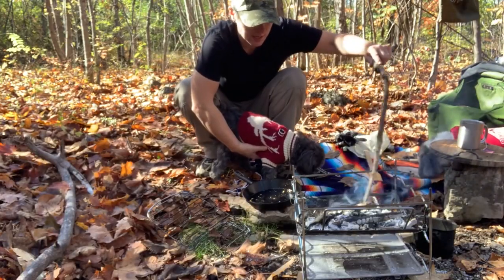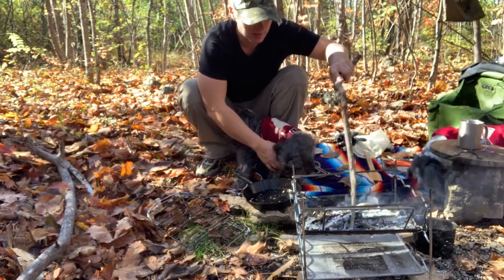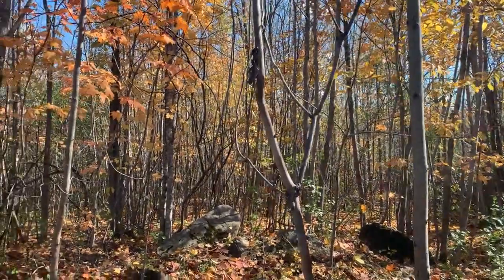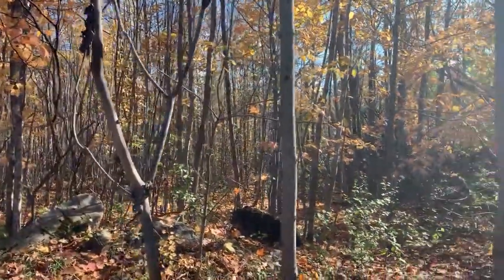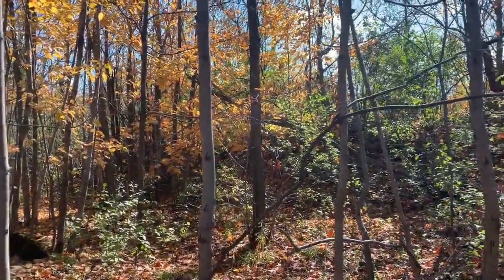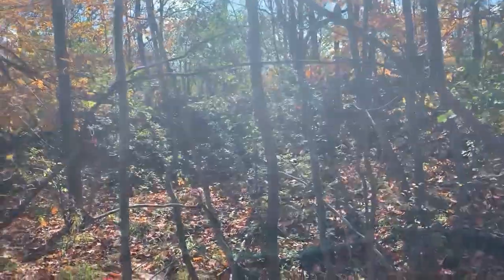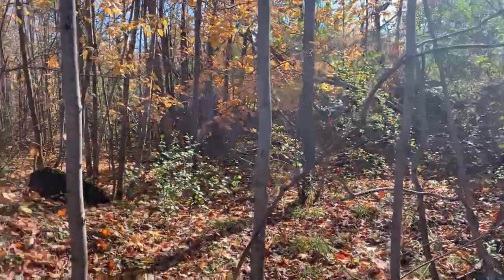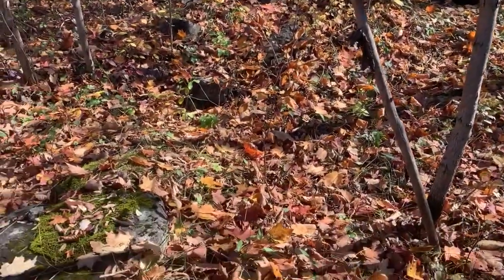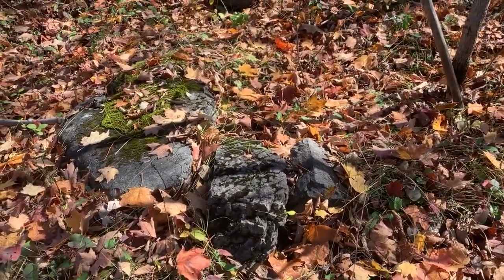Just let these coals die down while we go for a little walk around, check out the area. So as you can see, there's lots of trees in this area. It's really nice and wooded. There's good dead trees, so I think they'll be good for resources. Got rocks to be able to build a little rock wall, a rock fire pit.